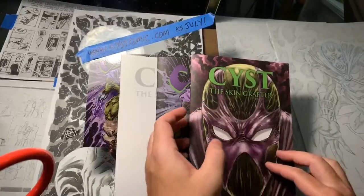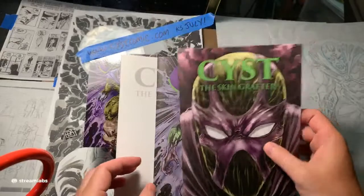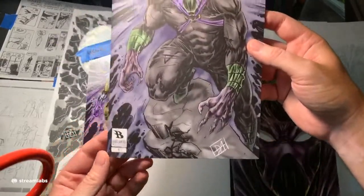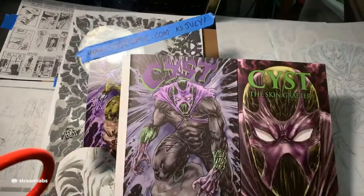I'm so excited to have these books. This is what they're going to look like. Thank you so much to everybody that helped get this project funded. I think the books came out great. So psyched to be able to have these and show them to you. I think they came out really, really good. So if you have any questions, let me know.